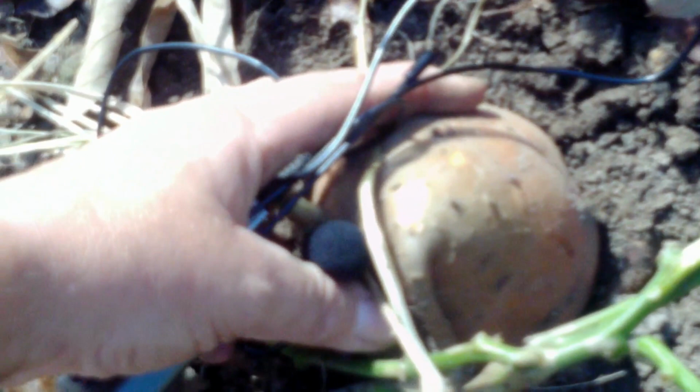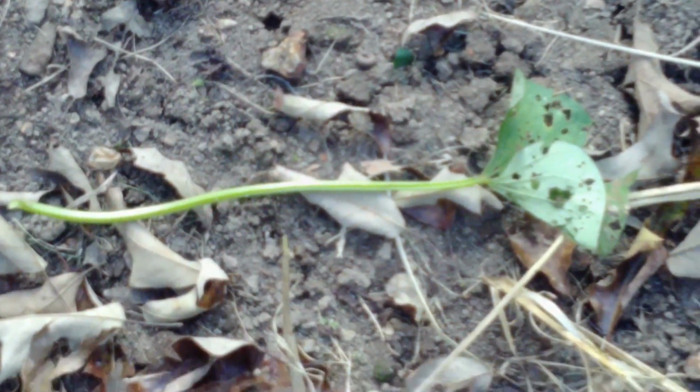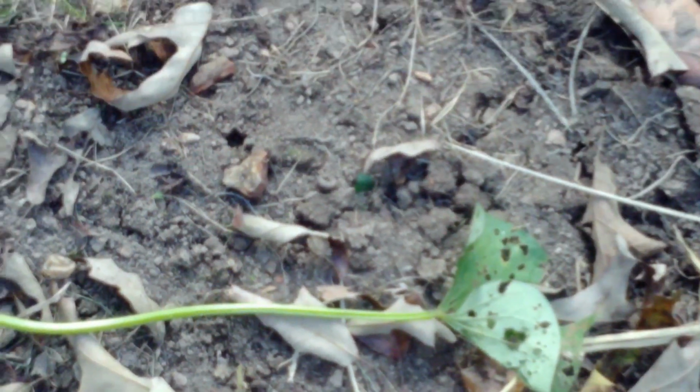Y'all see that? That is going to be one potato. Now y'all don't want them to be that big when you do yours, so make sure you actually count your days to harvest and everything, and don't let them get that big, because really and truly they're not as good when they get that big. You think, oh, there's more of it, but that's not necessarily a good thing, so just keep that in mind.